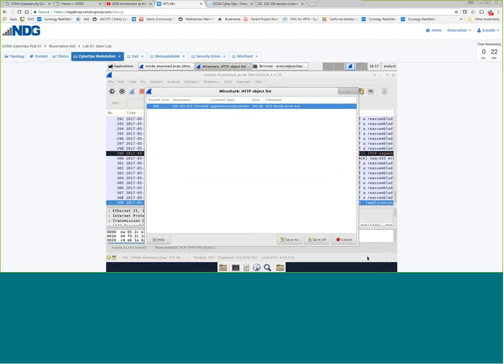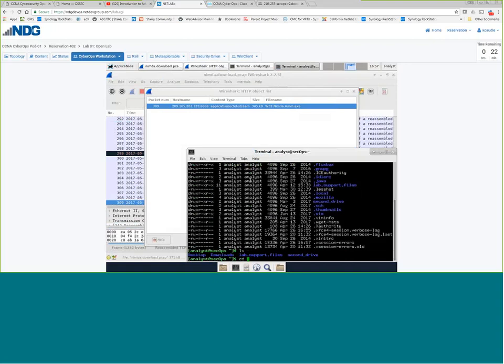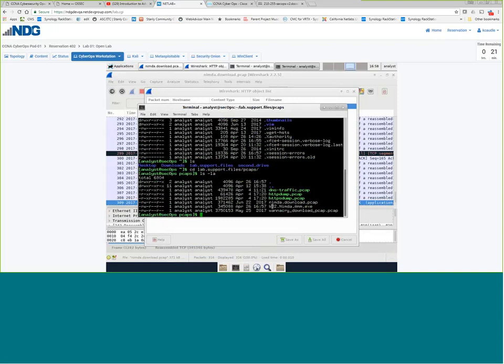And now if I go back over here and do an ls, let's go to lab support files. You can see now that I've got a file in here that I've saved, this w32 nimda.exe. The reason it was in there when I first started the lab is that I'd done the lab earlier today. So I extracted from that HTTP conversation the file that was downloaded with the GET command. Now I can also use the Linux command file with a capital W, and it will tell you that it's a Windows executable file.